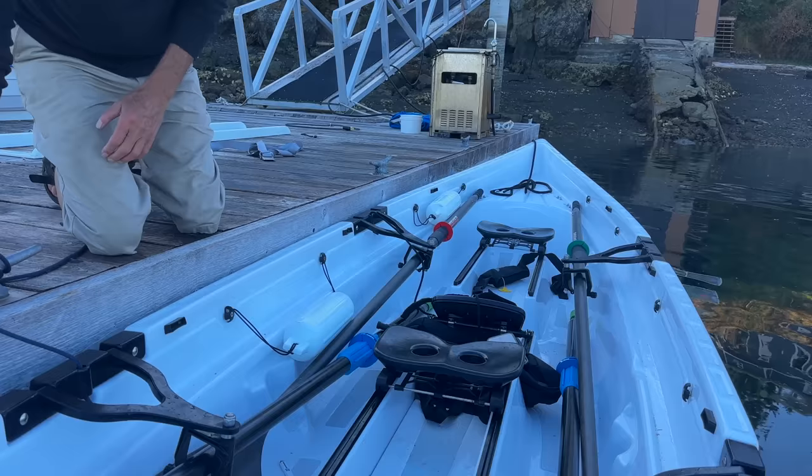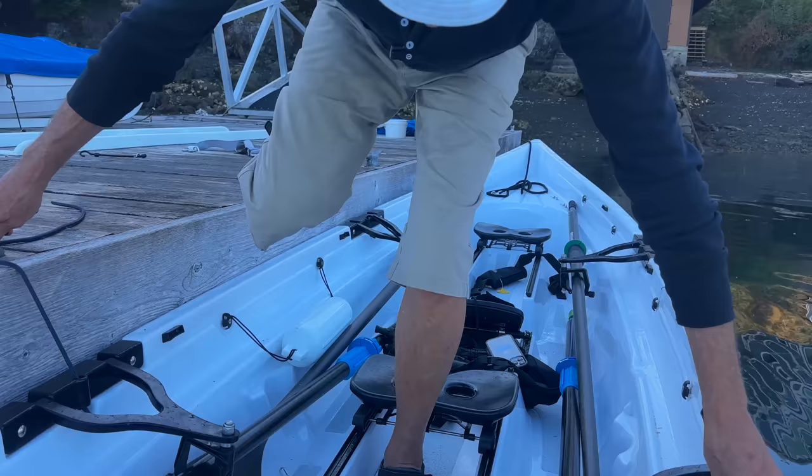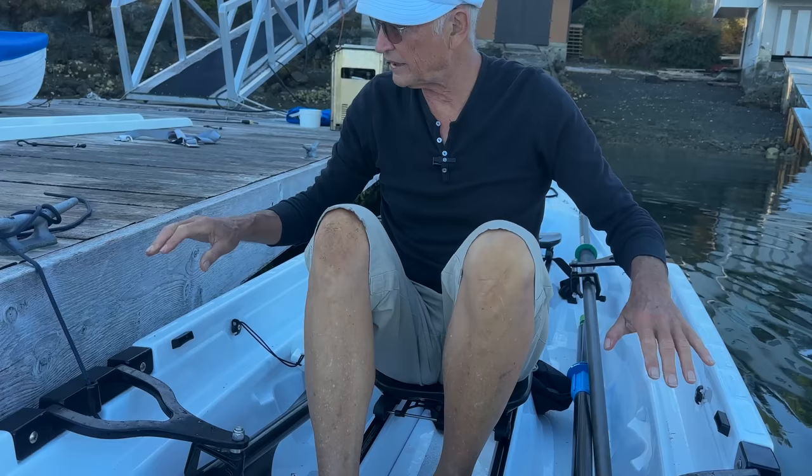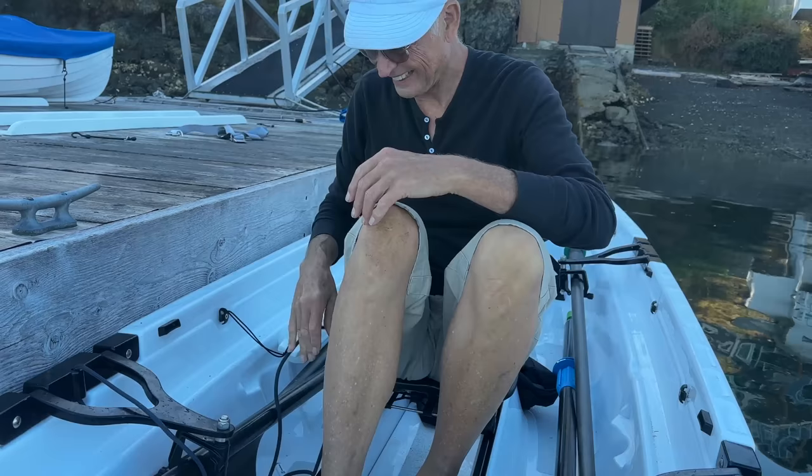When you're climbing aboard, place one foot in the middle of the boat. Don't put any weight on it, just like Tai Chi or one of those martial arts. Then transfer your weight over onto it and the boat will stay nice and stable. And as fast as possible, sit down, get your weight, your center of effort, low. Untie. Give the boat a shove and we're off.